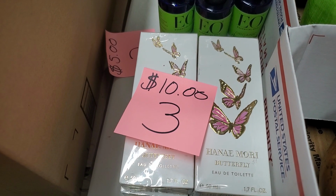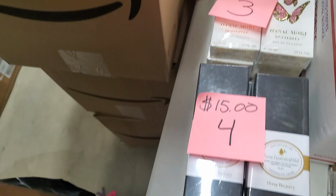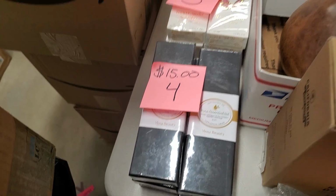Then we have the Hanne Moray perfume. $10 only is all we're asking. 6 available as well. Number 4 is the essential oils. $15 a piece. 6 available of those as well.